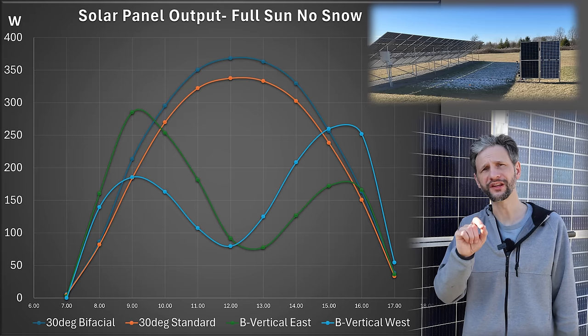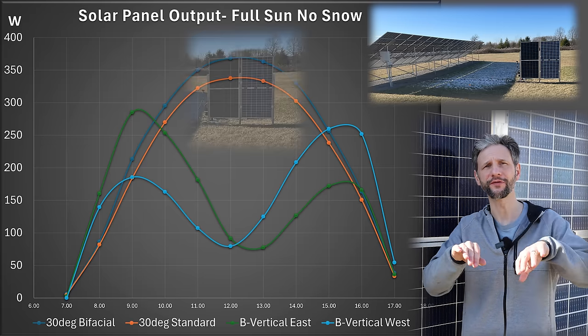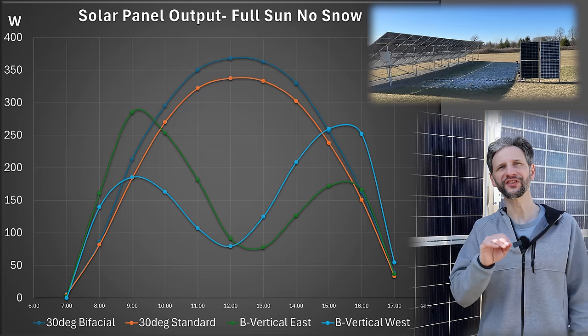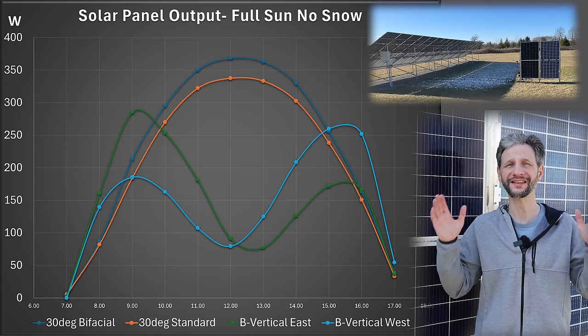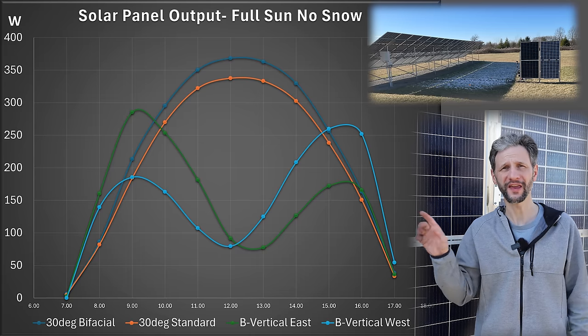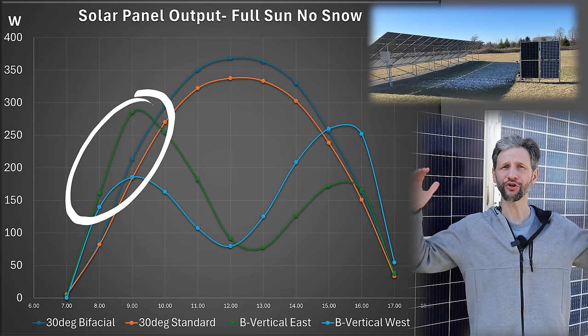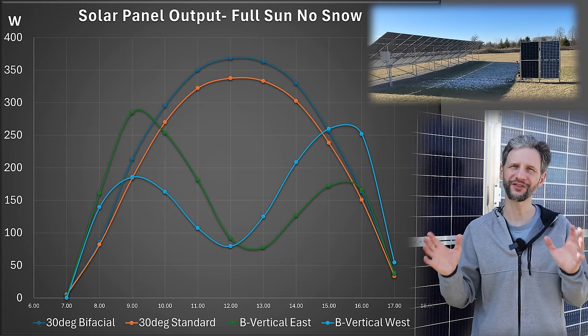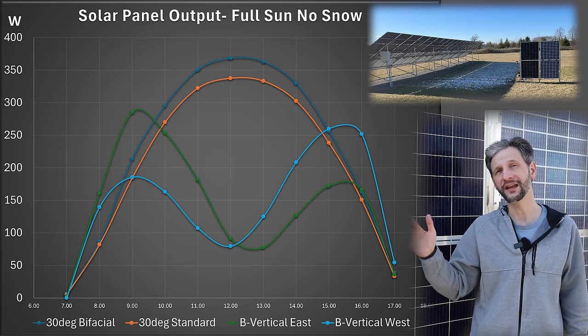Then, the more interesting green and light blue curves are the vertical east-west facing panels. Right away, you can see, even in the winter, when the sun is in the least beneficial position for these panels, they are producing more power earlier in the day and later in the evening. It's not perfectly symmetrical because there's some slight shading that happens late in the day from the west side.